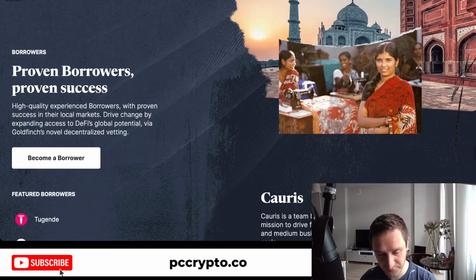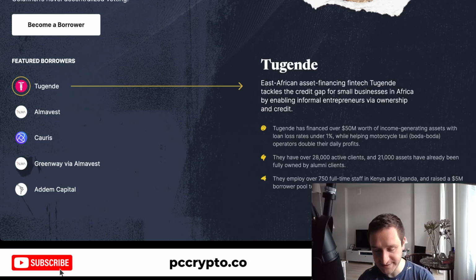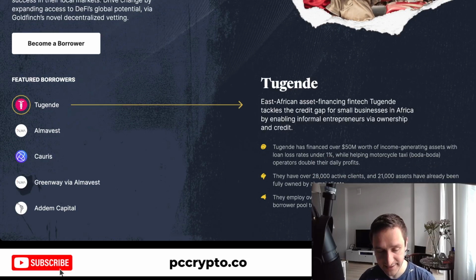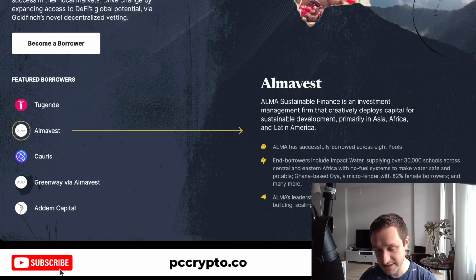You can see that this is proven borrowers, proven success, and a bunch of different borrowers and what they do. So for example, an East African asset financing fintech, and they try to give loans out to small businesses in Africa, and they have the financing. So the way it works is that they have a loan offer open here on Goldfinch. You come here, giving them your USDC, and basically then they keep on refinancing that and giving loans to smaller businesses, and this is where the APY is coming from. Also, of course, the risk is coming from those businesses going bankrupt, but that's a risk always.